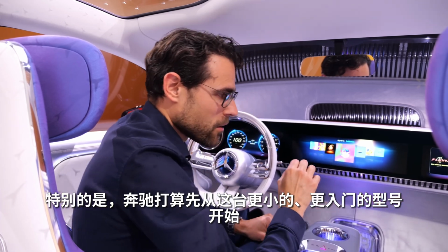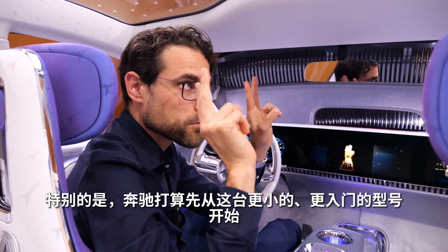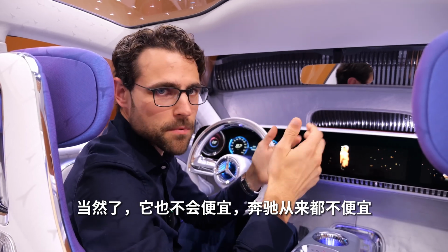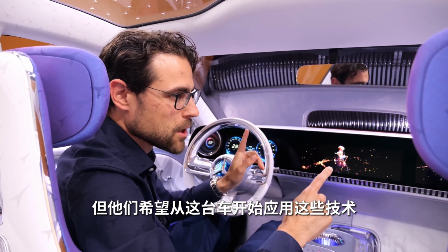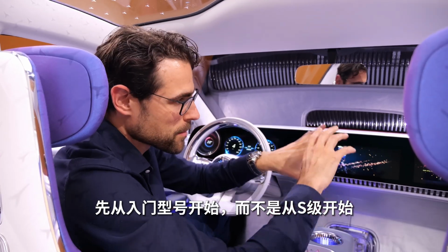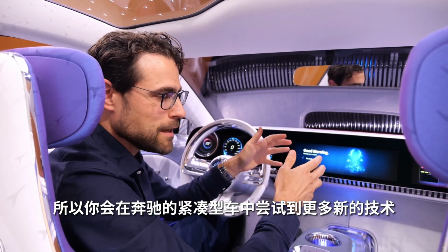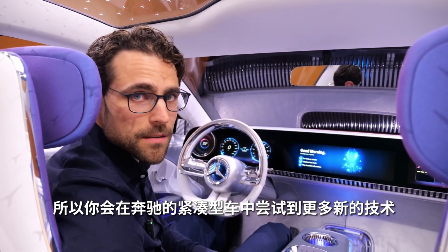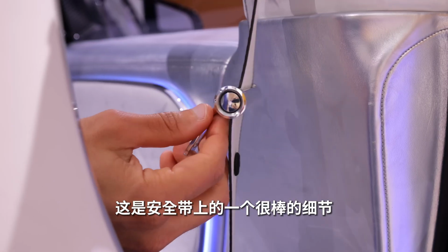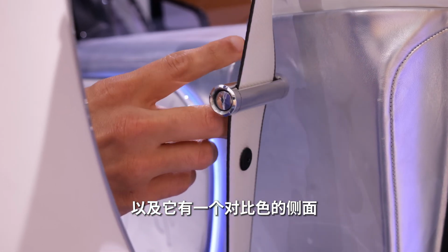What is a special thing about that is, Mercedes wants to start here with the smaller, most affordable models. Of course, it won't be cheap. Mercedes is never cheap, but they want to start new technologies here, not necessarily with the S-Class, but with the more affordable models, and then transport to other models so that you can even get new stuff, new tech in compact Mercedes vehicles. There's a fancy detail here of this seat belt, and also with the contrast at the side.